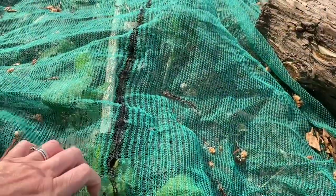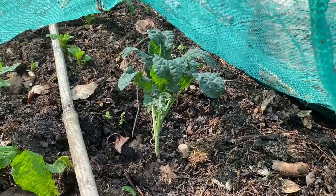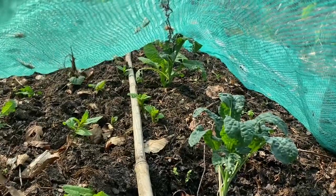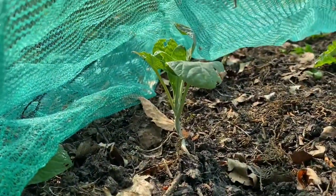Guys, how are my brassicas doing? Flipping heck, there's more weeds. Oh, look at this. That's the kale. Oh, a little bit of a slug attack there. More potato, oh, more kale. Okay, let's look for the sprouts. Hello, sprouty.